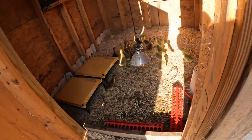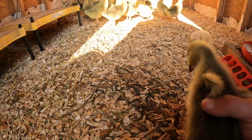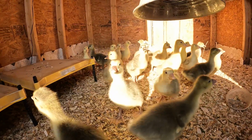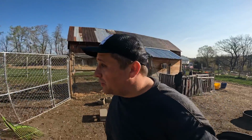Hey, little gooselings. How's everybody doing? There you go, back with your family. So yeah, the goslings overall have been doing really well. Everybody's gotten pretty big. All right, let's go see what else is going on around the farm.